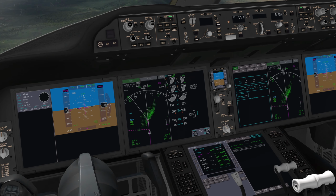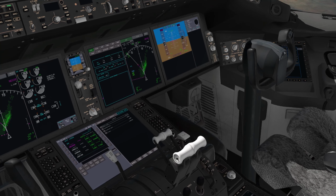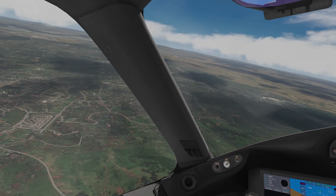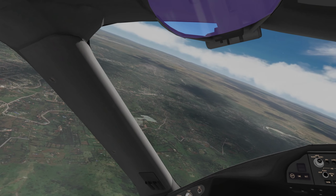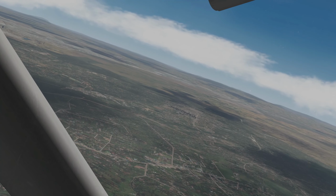Check altimeter is set 1018. And we'll assume you've given the landing announcement over there. So that's the approach briefing completed. That's Wilson Airport over there, and you can see JKIA off in the distance ahead of us.